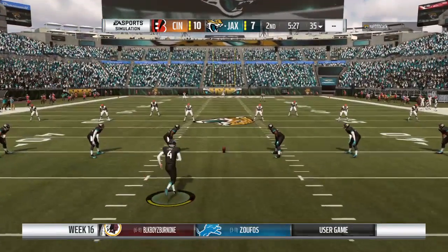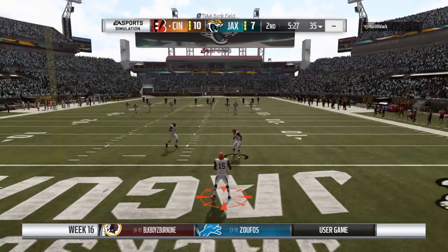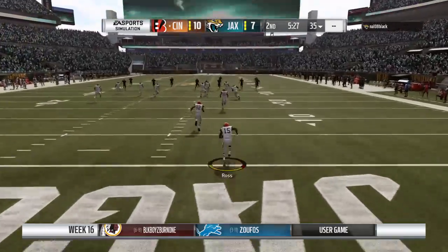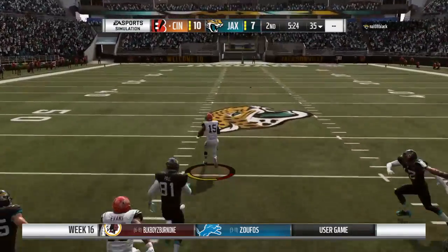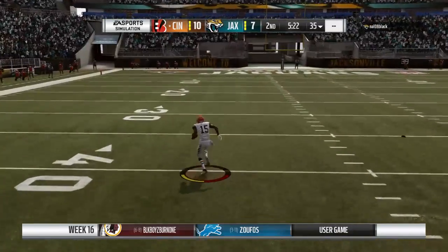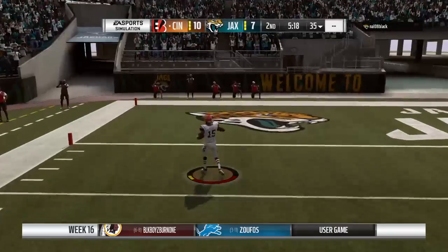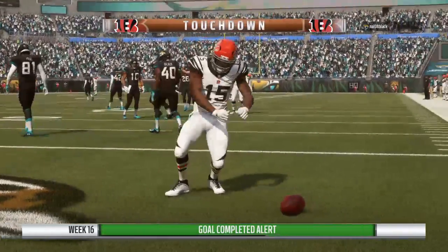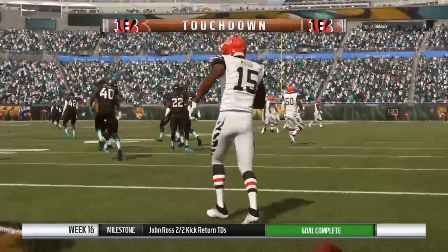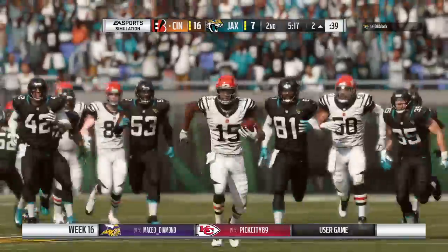Here's Lambo out to kick this one away. That's fielded in the end zone. And now nothing but green ahead of him. The 40, 20, 10, and all the way in for a Cincinnati score. As his guys are in for 6, and the Bengals add on to their lead.